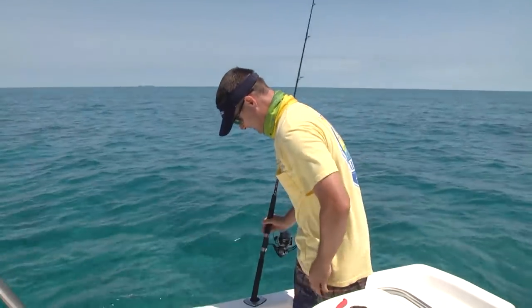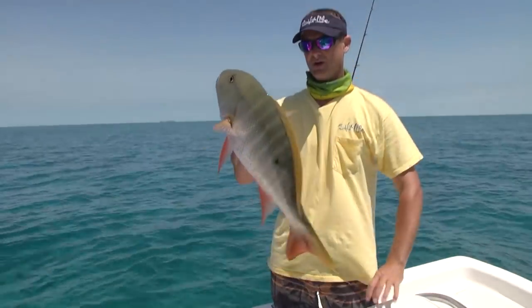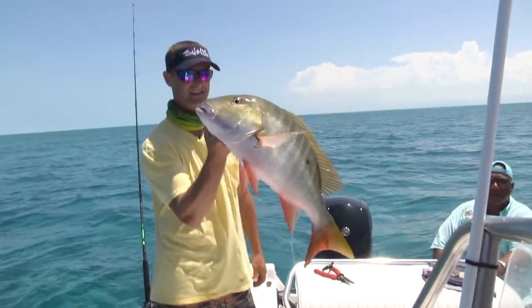Things were going great with Captain Keith this morning. I mean, this guy is on the fish. He has the reef fish dialed in here in West End, and he does it in very shallow water. So if you wanted to spearfish for him or just fish in shallow water, he is the man when it comes to that. One after another out here.